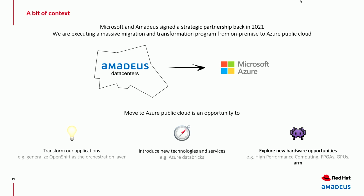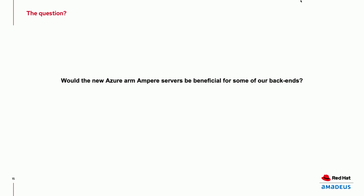It's not only a migration, for us it's also an opportunity to transform our applications. So for instance, generalize OpenShift as the container orchestration layer, introduce new technologies and services, for instance Azure Databricks, and explore new hardware opportunities: high-performance computing, FPGAs, GPUs, and ARM. So knowing that Mo was introducing in Azure some ARM servers, the question we asked ourselves is, would those new Azure ARM Ampere servers be beneficial for some of our backends?